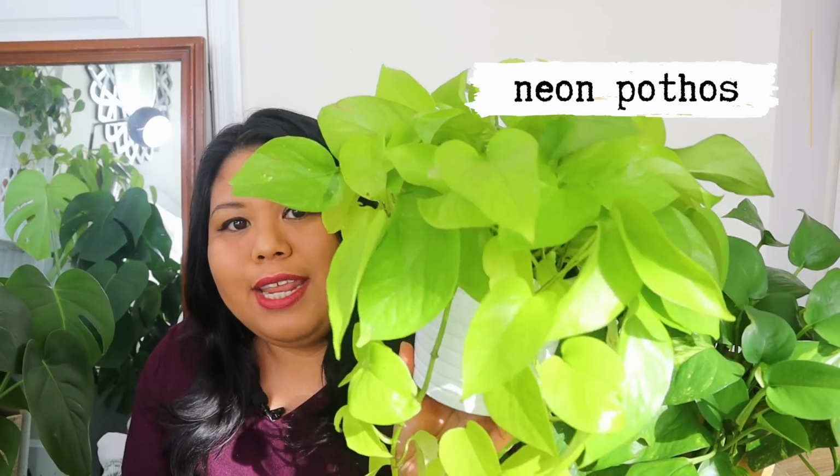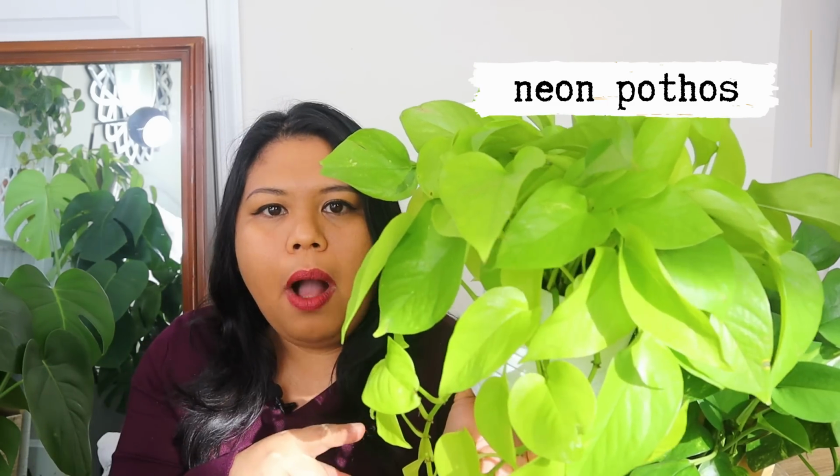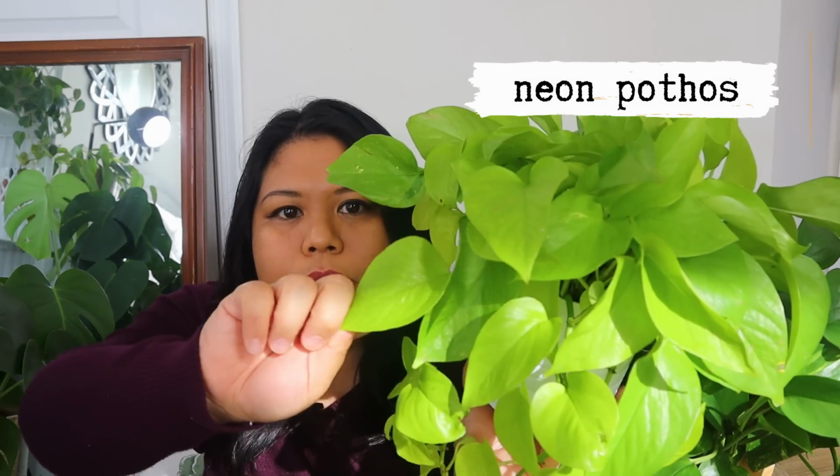So the next one is the neon pothos. The neon pothos is basically the same as the jade pothos. It's just that the color is neon or lime green or chartreuse.